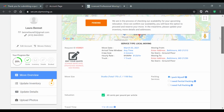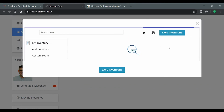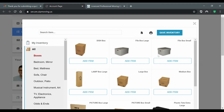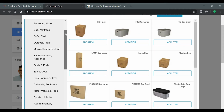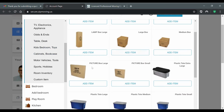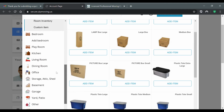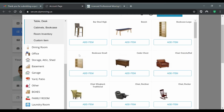Okay, perfect. So we'll start by updating our inventory. It is very easy to update the inventory. You can always take out items that you don't want or add more inventory as you like. So here there's a whole bunch of things, tables, toys, cabinets, anything you can possibly have in your house you can find here. Maybe we'll start with the living room. I'll add a few things.